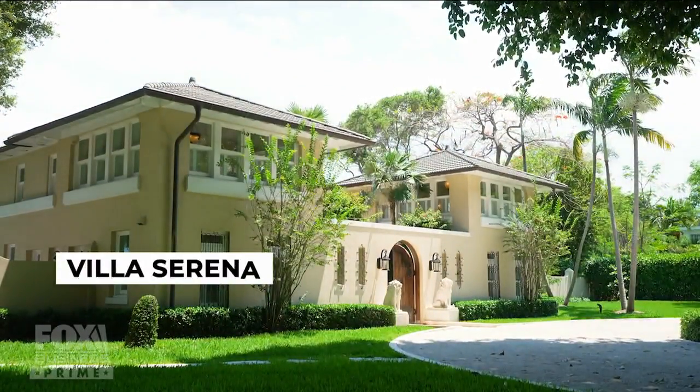Behind me is Villa Serena, built in 1913. It's been meticulously restored. It's one of two homes on this 4-acre estate, a true piece of Miami history.